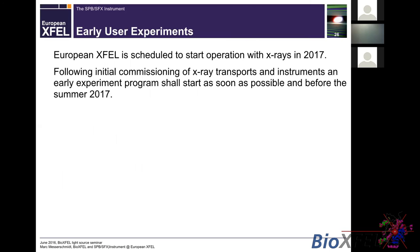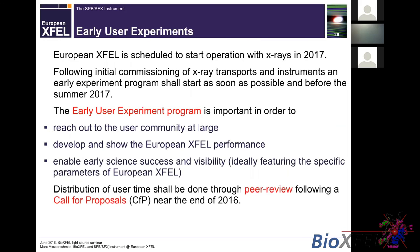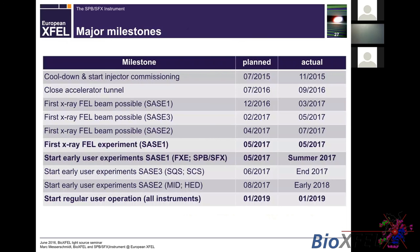And we are scheduled to start now in 2017. The idea is to reach out to the whole user community, and by the time that the call goes out at the end of this year, we will have all the details of what we believe is going to be there communicated to everybody. This is how our original schedule looked, and unfortunately, we now expect something like March, end of March, maybe April, to see the first lasing in SASE 1.